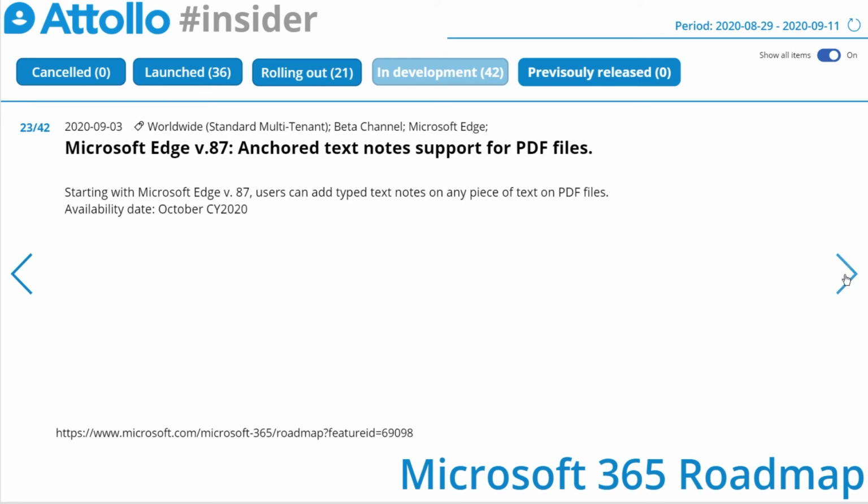Microsoft Edge version 87, so looking a bit further ahead, two versions ahead than I currently have on Edge. So anchored text notes support for PDF files. Starting with Edge 87, users can add typed text notes on any piece of text on PDF files.